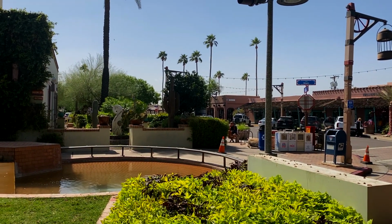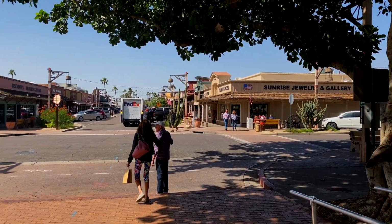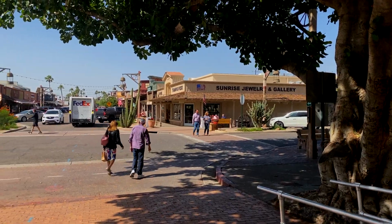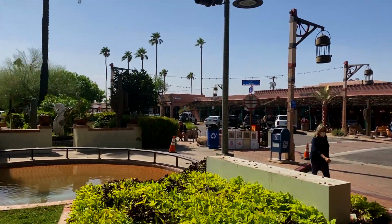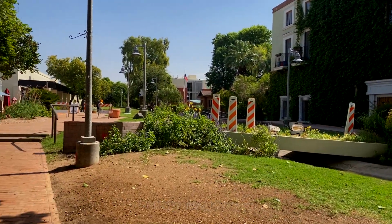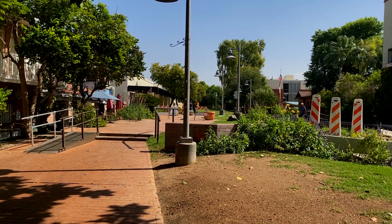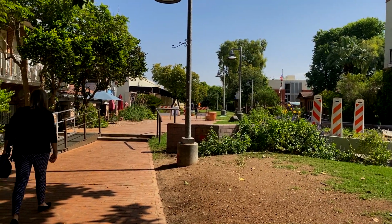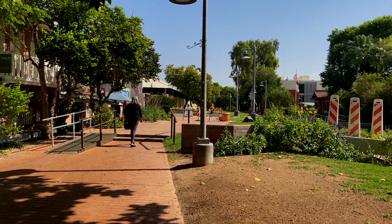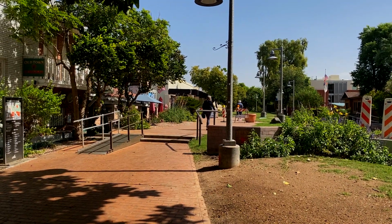So this will wrap up this tour. Old Town, fairly semi-busy today. Looks like the fountain shut down. So there we have our tour and the present status of the fence setup. So, let's see, coming up on 14 minutes here for this tour. So that's good. Accomplished everything I wanted to accomplish today.